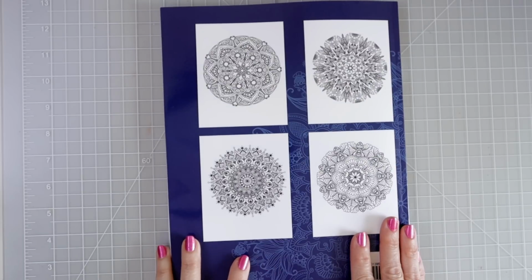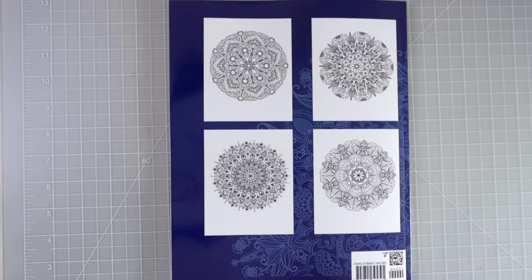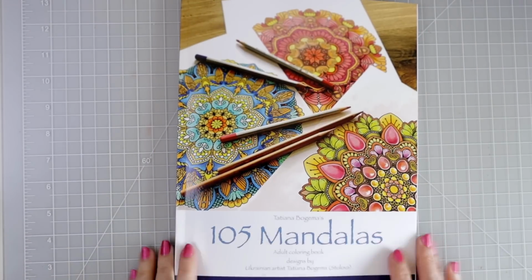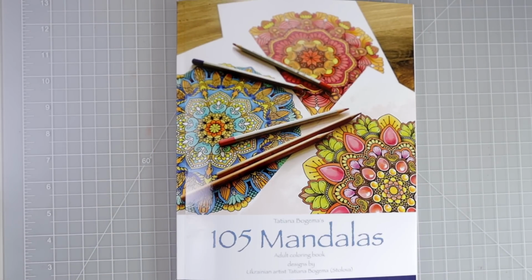This is the back of the book, and again, it just has a few of the images that are inside the book. And I hope you enjoyed that flip through. That was 105 mandalas. There were a lot of them. In editing, I probably did speed it up to be a little bit faster so y'all can get an idea of what's in the book.